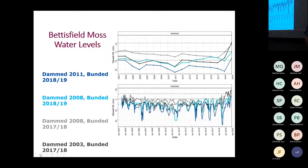The bunds were done in a mix of 2018 to 2019, and then a few were done in 2017 and 2018. The top graph is the mean annual water data, and then the lower graph shows all of our water data. As you can see from all of our water data, there's a lot of ups and downs up until when it was bunded, and then when it was bunded, in general, it starts to go up. That last little bit at the end where you can see it's peaking up is after the bunds.